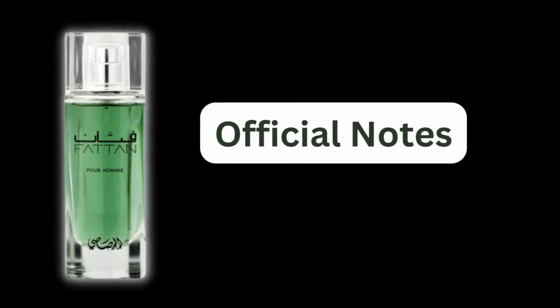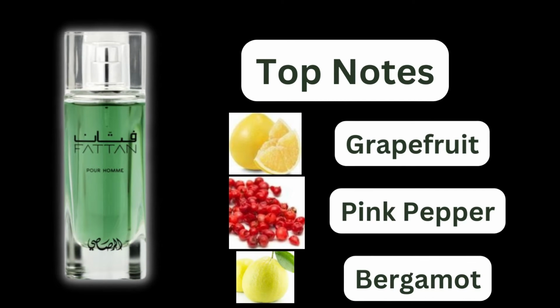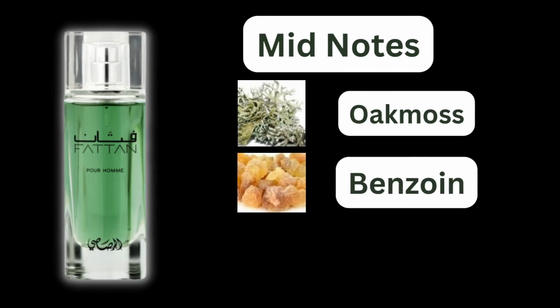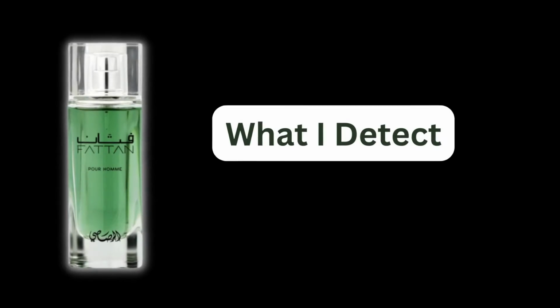In the top, we're given grapefruit, bergamot, pink pepper. In the mid, we're given vetiver, cedar, patchouli, and lily of the valley. And in the base, we're given oak moss, benzoin, and amber. It's not the most inaccurate note breakdown I've ever seen. However, there are a couple of things that I detect that might not be reflected so much in the official note breakdown.